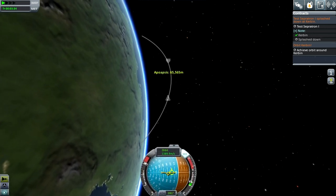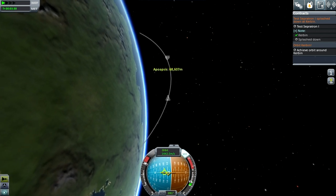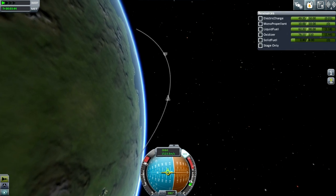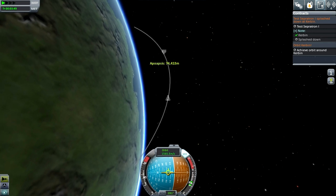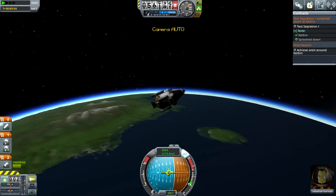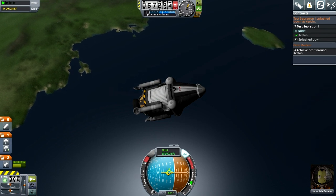So as we continue to burn upwards until our apoapsis is at about 75 kilometers, let's say, just because I want to have a little bit of room for error, we can go ahead and take a moment to appreciate the beauty of Kerbin and the fact that this rocket, while having about the same part number and mass as the previous one, is actually doing quite a bit better.